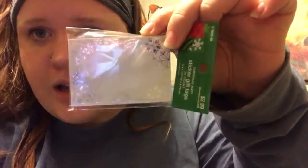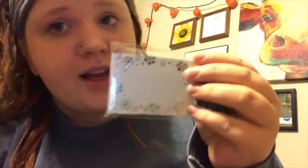And then I got these, they say Christmas party sticker gift tags, and they're just these cute little ones that are white with metallic silver snowflakes all around the edges, and I can put these on gifts that I give, and these were $2.99.